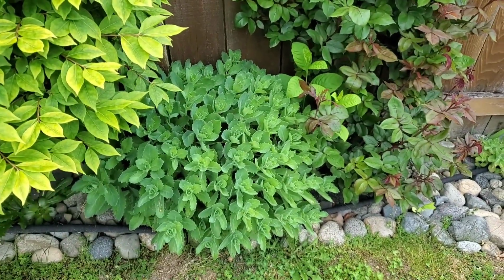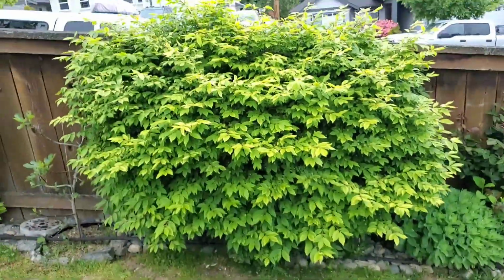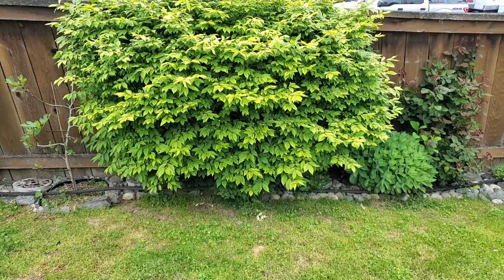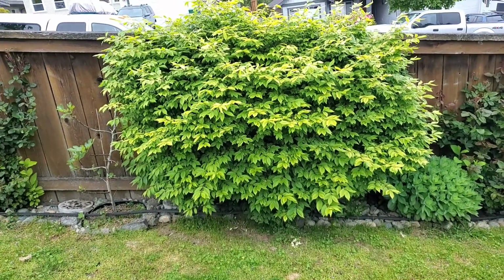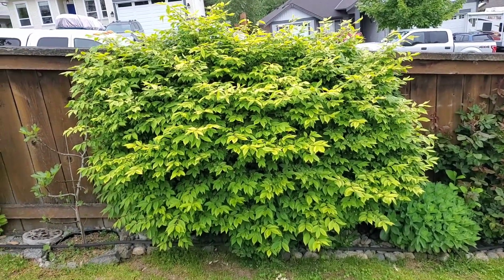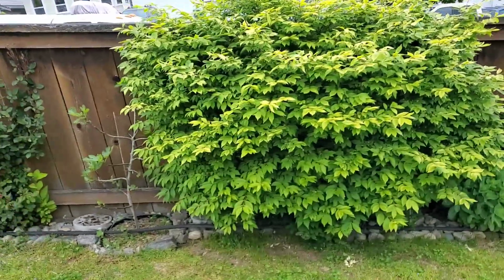Here is autumn joy sedum looking absolutely fine. And this beautiful bush is a burning bush. In the fall, this whole bush, like right now, it's kind of a vibrant green, will go to a very vibrant red color. It's absolutely stunning in the fall.